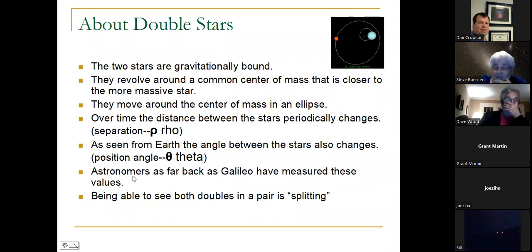Galileo found out about them. And people in his time were actually measuring the value of rho and theta, though I doubt they called them that then. The official word that I've been trying to avoid using until now is that if you can look at a double star and see all of the components, you are doing something called splitting it. And splitting is the big word. So can you split that double star?